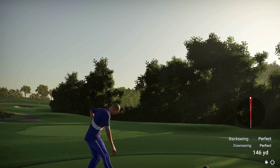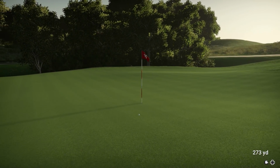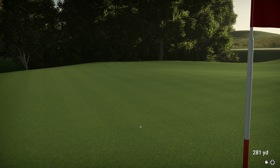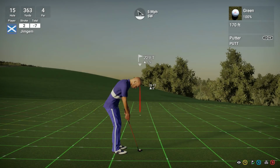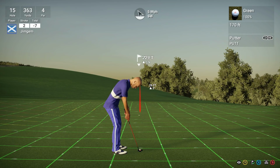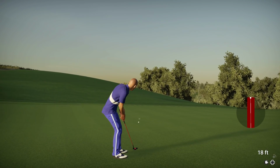Oh, yes. Wind should push it around towards the hole. Bouncing the rough, come on. Oh, yes, that's nice. We're on for an eagle. That's not too bad. 22 feet, 1 inch up. Oh, blew it.